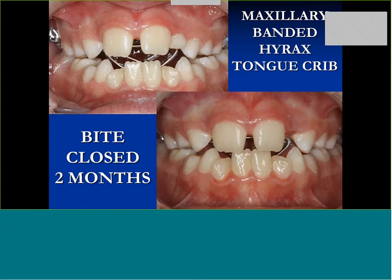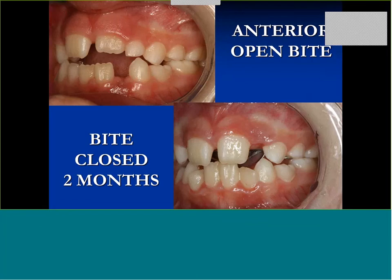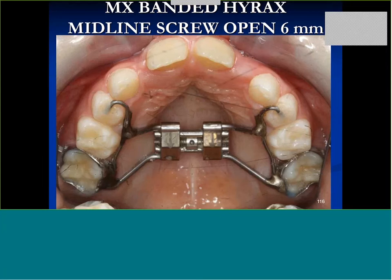Look at how those teeth are up. Look at how the bite closed in 2 months. No tongue between the teeth, they just keep erupting. And then we'll keep expanding upper and lower arches to make room for the lateral side. Those cribs look tough, but they really work.